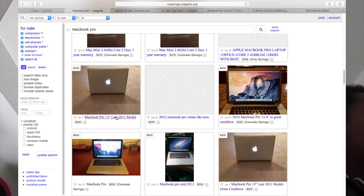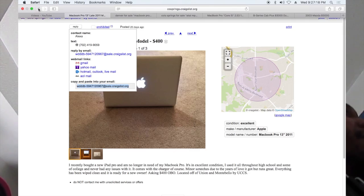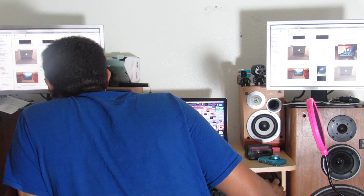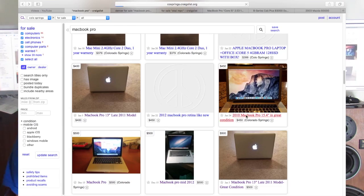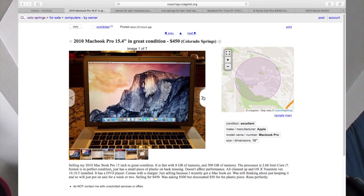And then you scroll through, and you see one right here, the 2011 model for $400. That's a fake ad. We're going to click on it just so you can see what a fake ad looks like. It has no phone number. Actually, it does have a phone number, but it's been there for a while, so I think that one's gone already. And then you have this one. Basically, this is like the same one I'm going to sell, a 15-inch one, and they're asking $450. If you look at the specs, it has 8 gigs of memory, a 500 gig hard drive, and a 2.66 i7.